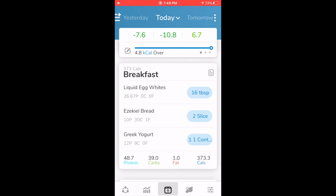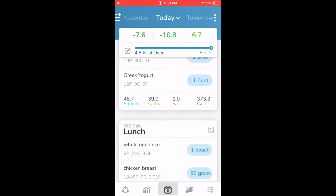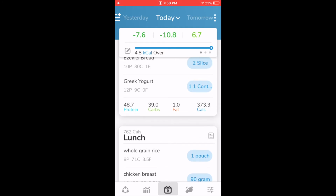For breakfast, let's look at the first meal of the day. Pretty much my standard. I went with the liquid egg whites. I did less than I normally do. This is the first time in a long time I've only done 1 cup, which is 16 tablespoons. And then 2 slices of Ezekiel bread toasted, and then the Greek yogurt. And so there's my total count for my breakfast, which was 373 calories, 48 grams of protein, 39 of carbs, and only 1 total gram of fat.